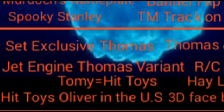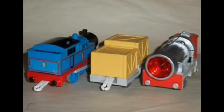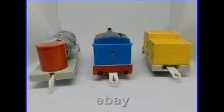Jet Engine Thomas variant. There is a variant of the Surprise Thomas from the Jet Engine pack. One has pinstriping on the back, while the other only has a tail lamp.